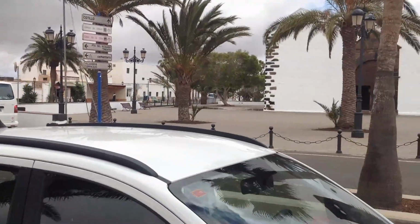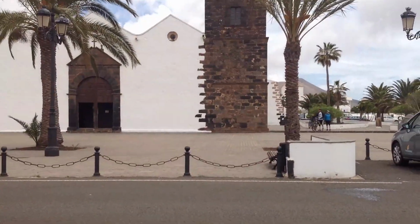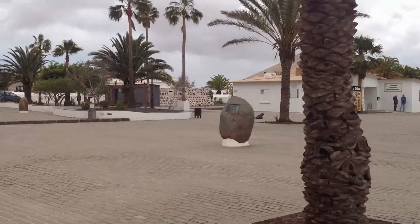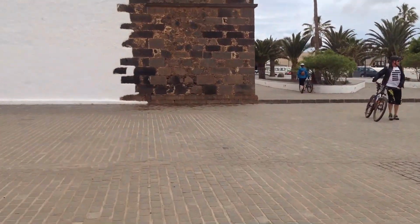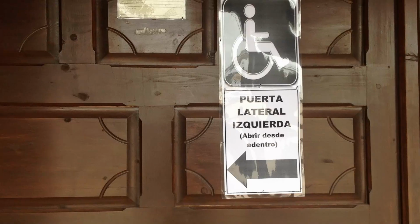And there's the church, and the church is made of volcanic rock. We're going past quite quickly, but there it is. That's the church. And I do like, if I can, to go into a church, and you can see this one is open, so yay, we get to go in this one. So that was an experience, as you now see.